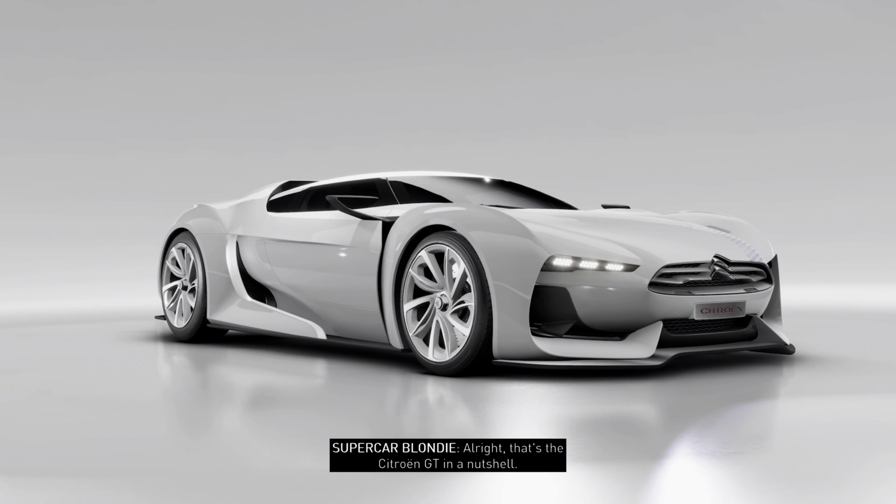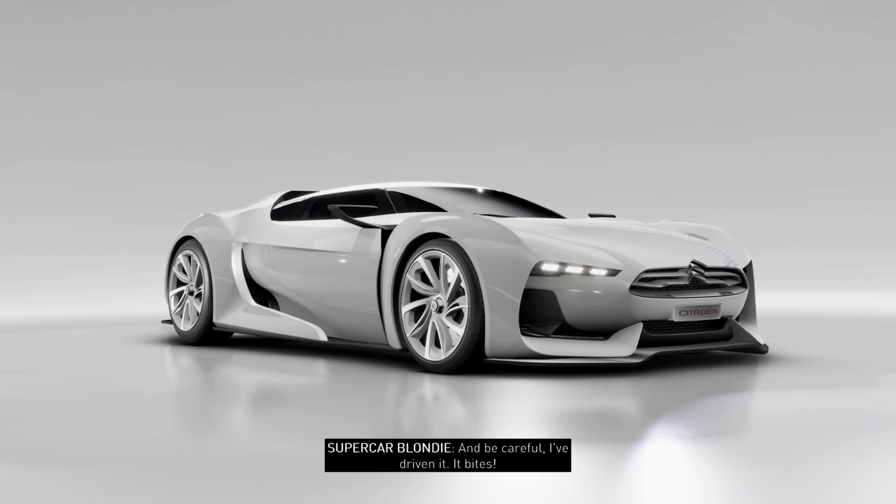All right, that's the Citroën GT in a nutshell. And be careful, I've driven it. It bites.